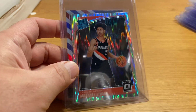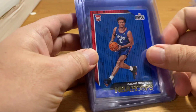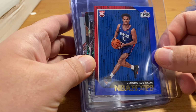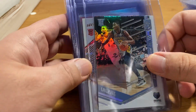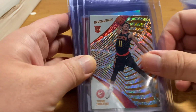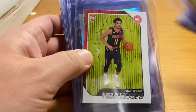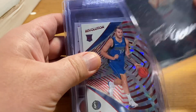This one is certified parallel. Another parallel rookie. So pretty much anything from 18 or 19 that was a rookie and that was a parallel, and it looked good, I pulled it, like this guy, because they seem to just have a lot of value. At least like $50 in a PSA 10, Trae Young. Then a couple of Hoops Trae Young rookies. More Trae Young Chronicles stuff.